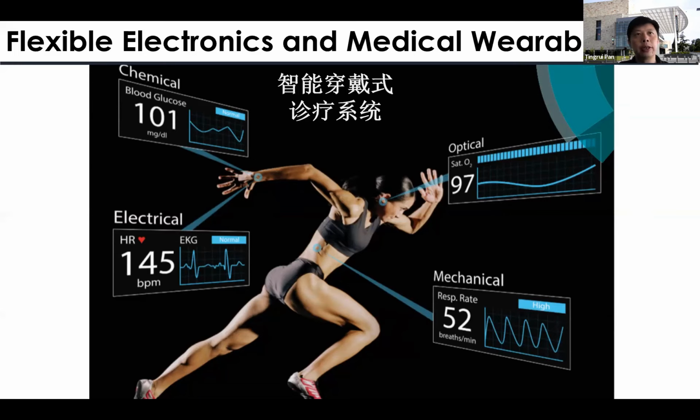Of course, there is the ECG band, which has already been incorporated in a lot of sports apparel. It embeds fabric-based electrodes that continuously record the heart rate and some other related signals. Optical signals can also be read for the oxygen level, which can be particularly important for respiratory disease patients like COVID. Mechanical sensors will allow you to record your pulse waveform, which reflects the whole picture of the cardiovascular system.